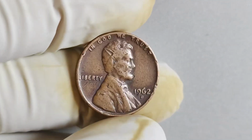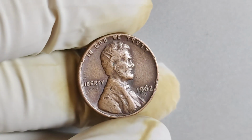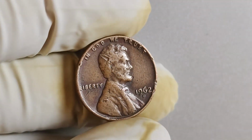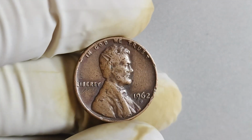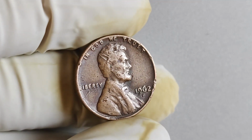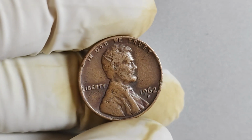Plus, I'll share some strategies to help you figure out if you've got hidden treasure in your pocket change. Stick around because by the end of this video, you'll not only know why this 1962 penny is making millionaires, but you'll be itching to start digging through every coin you've got.